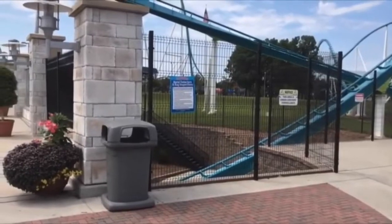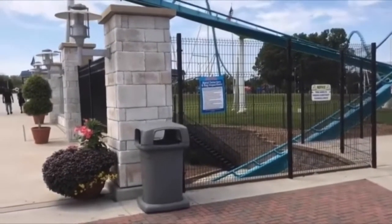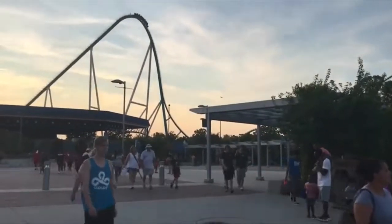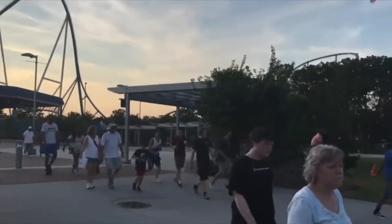It's pretty long. It doesn't have a lot of elements, and it does go really fast, so it does feel kind of short, especially compared to a ride like Millennium Force, where the elements are a lot more drawn out. It does have a few less elements, but because they're so drawn out, it makes it feel a lot longer.